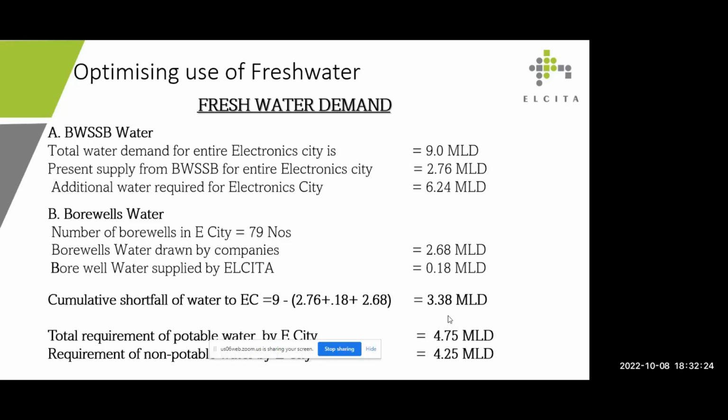Now, to overcome this shortage, companies are utilizing borewell water. There are 79 borewells in Electronic City, and approximately 2.68 MLD of water is being drawn by the companies directly, and ELCITA is supplying approximately 1.18 MLD of borewell water. So the cumulative shortfall after considering the BWSSB water and the borewell water is approximately 3.38 MLD.